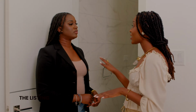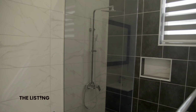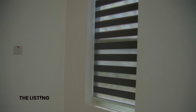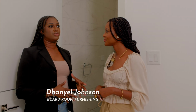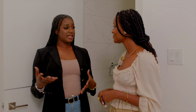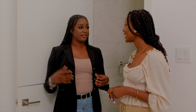So one thing I forgot to mention, the zebra blinds. All throughout this home, they bring in natural light, but also give an air of privacy. Yes, absolutely love them. And the color selection of the blinds ties the entire room together. It complements the ceiling fans, and it definitely complements the industrial hardware of the bifold barn doors.